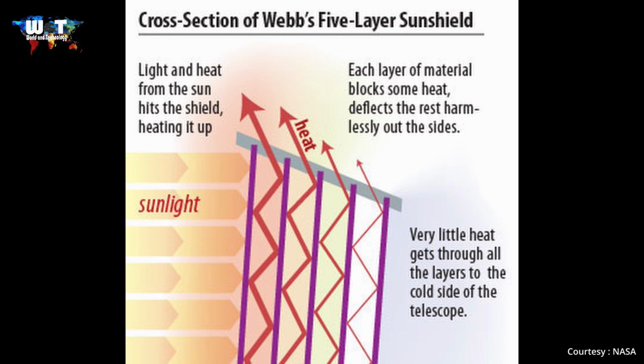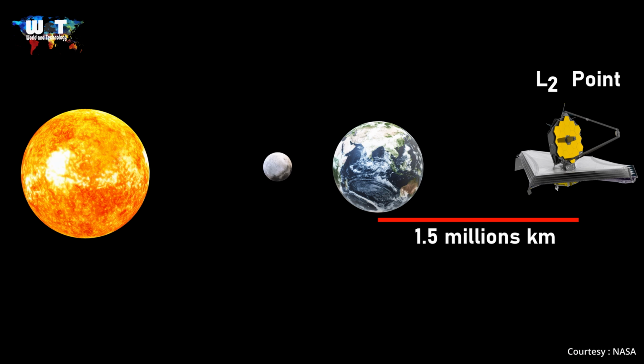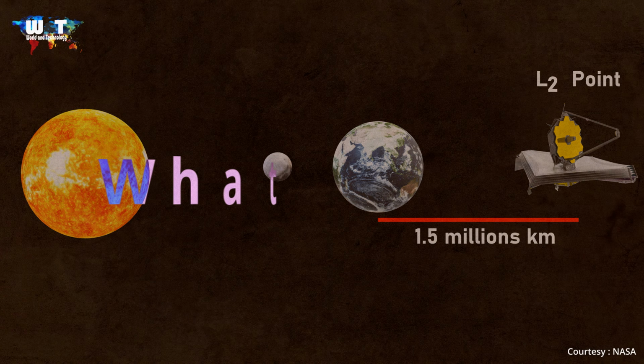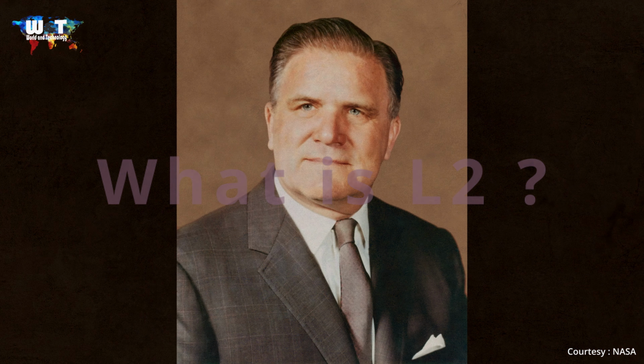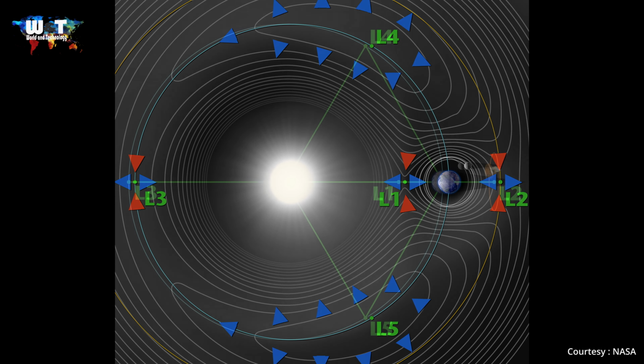For the sun shield to be effective protection against the light and heat of the Sun, Earth, and Moon, these bodies all have to be located in the same direction. This is why the telescope will be out at the second Lagrange point. What is L2? Joseph Louis Lagrange was an 18th century mathematician who found the solution to what is called the three-body problem. That is, is there any stable configuration in which three bodies could orbit each other, yet stay in the same position relative to each other?